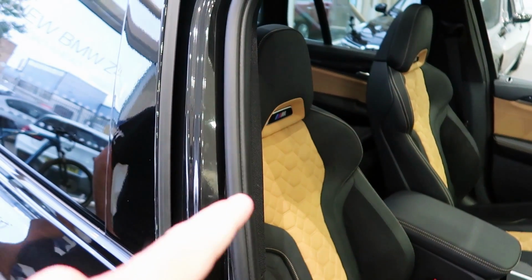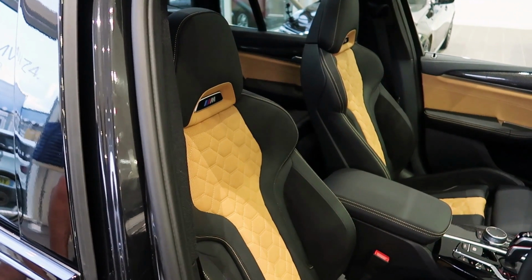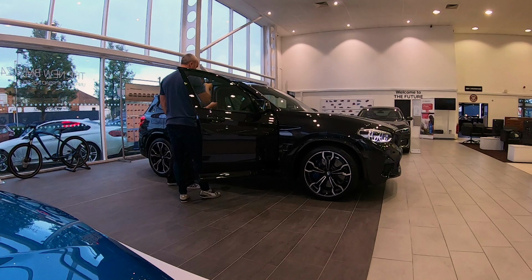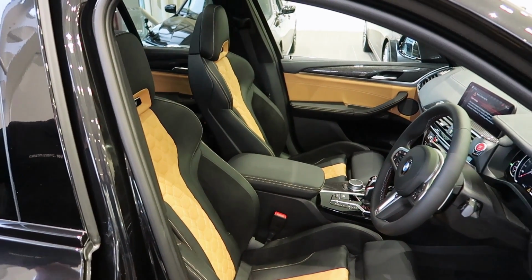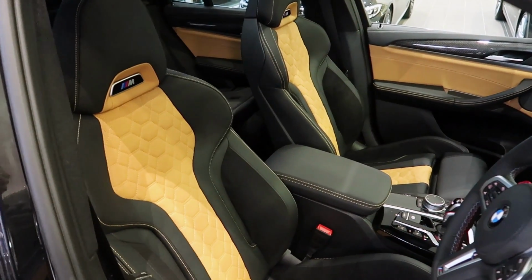They're very similar to the M5 Competition. Yeah, this seems to be the new generation sports seat now that we're seeing filter through. And that design of seat is going to filter down through the range as time goes on. But our seats were never bad. BMW seats were never a problem. But they just seem to have gone to the next level at the moment, don't they?